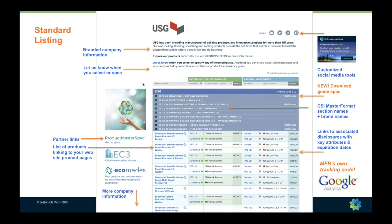Here's a screenshot of the USG listing with some of the content labeled. But really what we're going to get into today is, at the core of the listing, this table, which is a matrix organized by MasterFormat division and section number. And we append the manufacturer's brand name or attribute, so that you know what the manufacturer calls their products in that MasterFormat section. And then within each section, the user can click and go right to the product page on the manufacturer's website, and they can see each and every EPD and material ingredient disclosure that goes with that product.